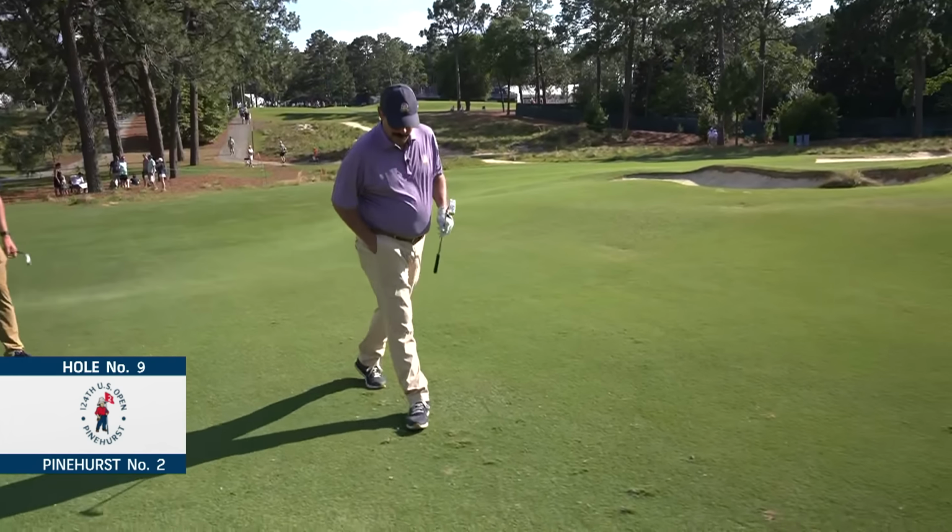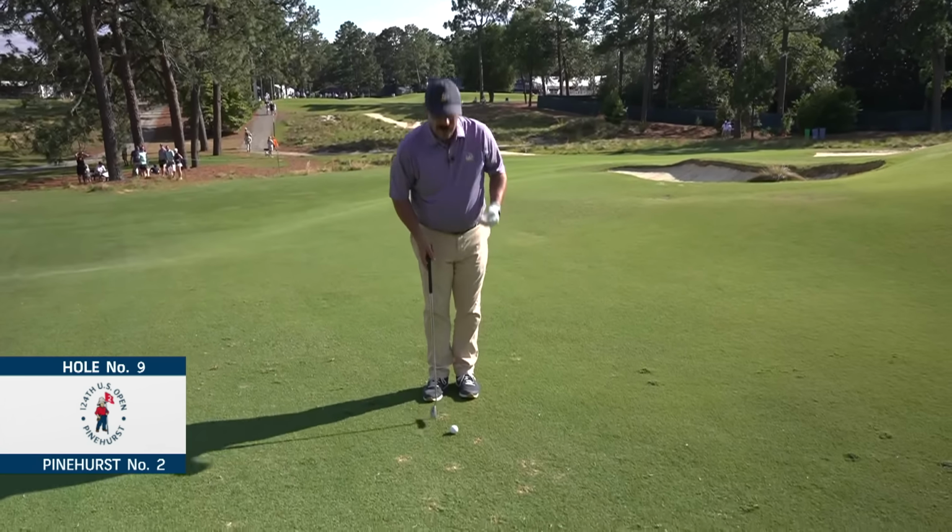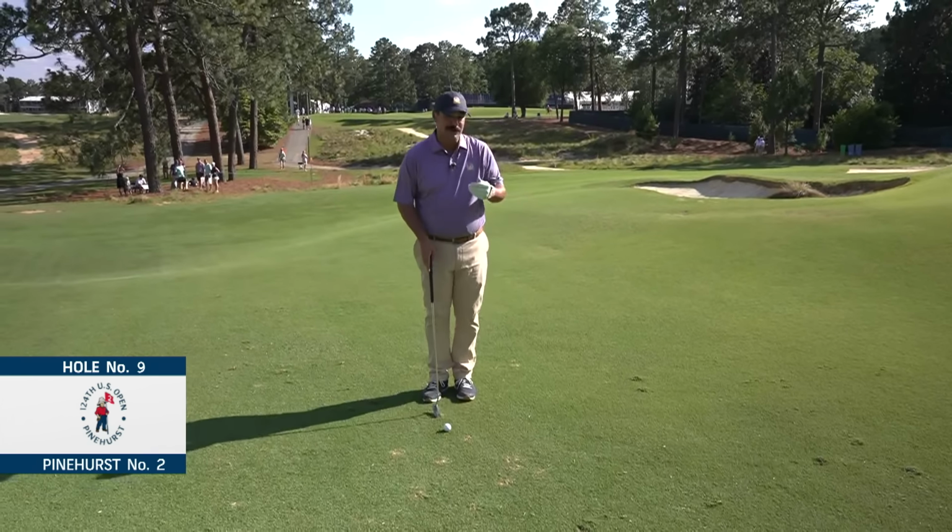Not very good. This is the club that I'll be using the rest of the week, a la Martin Kaymer. He used it beautifully. Grass is a little bit furrier than it was in 2014. If we don't get any rain, it may dry out a little bit.